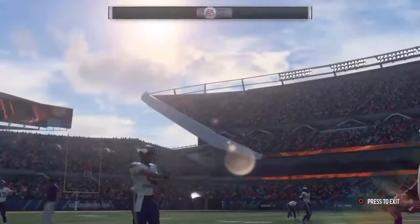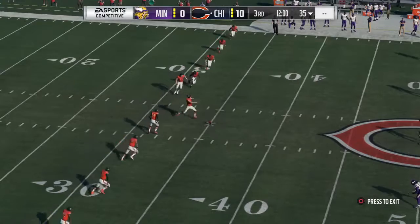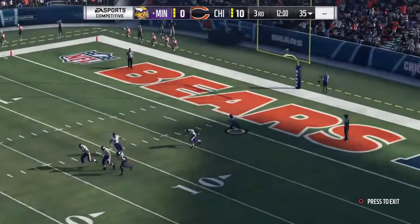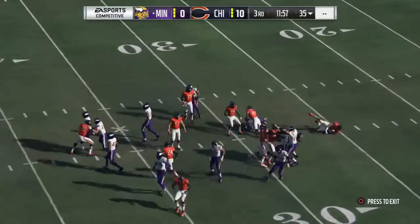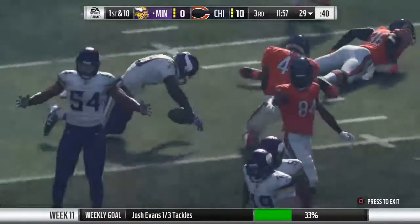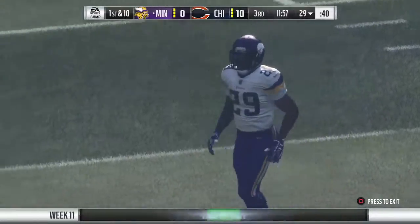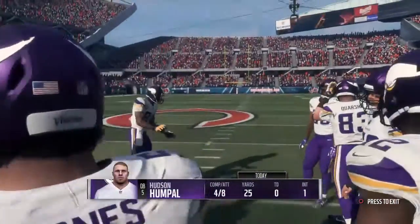So that's it for us. We'll go back now to Chicago for the start of the second half. This will be taken in at the 1. And a good return as he'll be stopped just shy of the 30-yard line. Out come the Vikings. They'll have it first on offense as we begin the third.